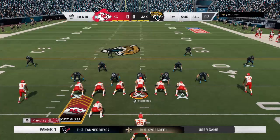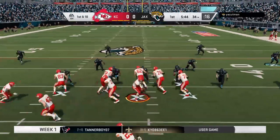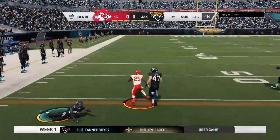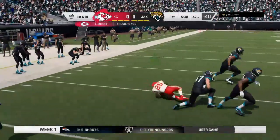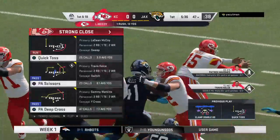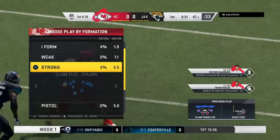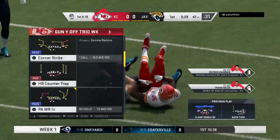From the 34 now, here's 1st and 10. LeSean McCoy, the 31-year-old running back, his first carry. And he slips up past the 45 before being tackled. Give him 13 yards there and a Kansas City first down. Well, no slow start here. A couple nice chunk plays back-to-back.